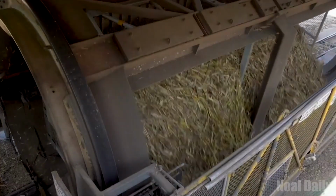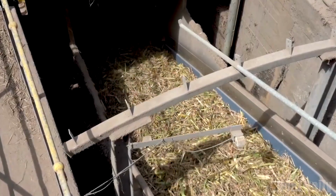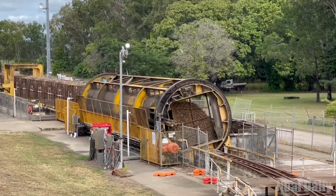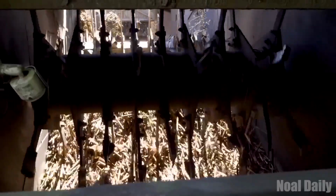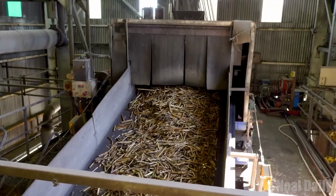The sugar-making process starts with harvesting. Sugarcane stalks are cut into pieces called billets by machines, then loaded into bins and taken to factories. Sugar beets are harvested in fall and winter using specialized machines. The beets are cleaned and trucked to processing plants.